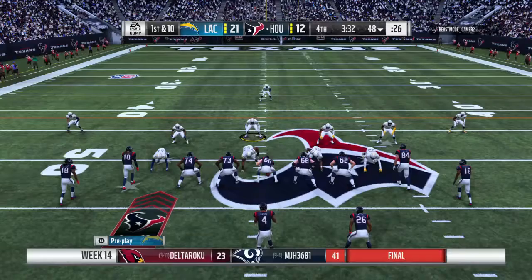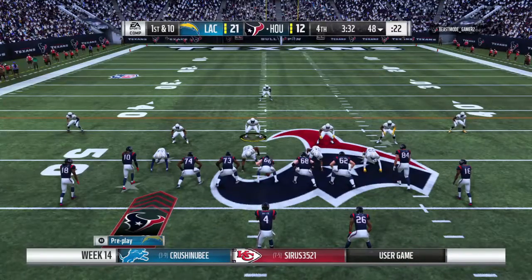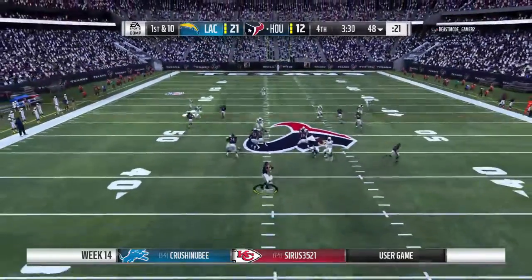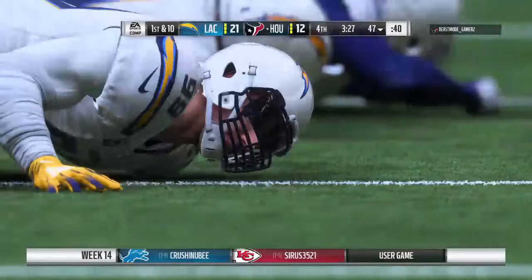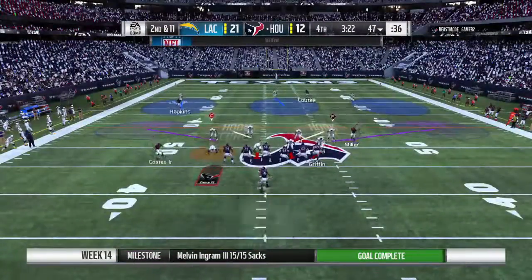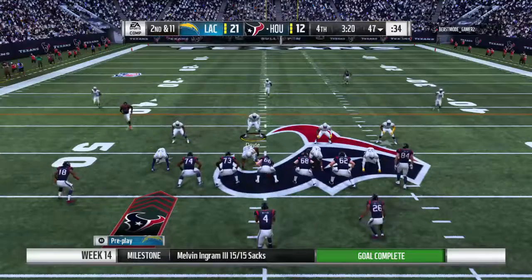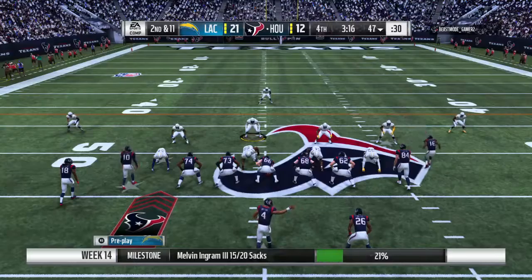Green the line. Come back. On 1st down, it's Watson. And he will not make it back to the line of scrimmage as he's going to be taken down. Joey Bosa in there to drop him, and his great season continues. 13 sacks for him now on the year.